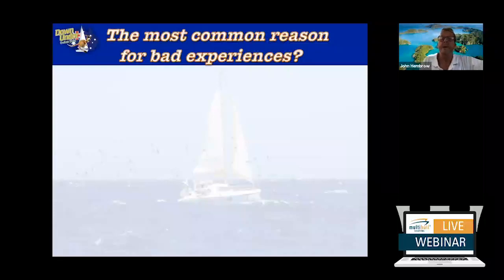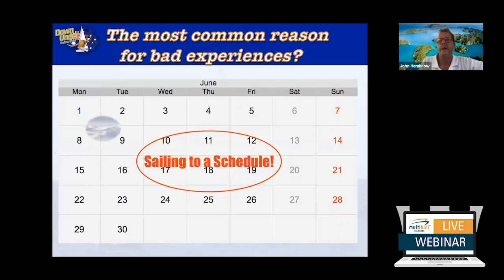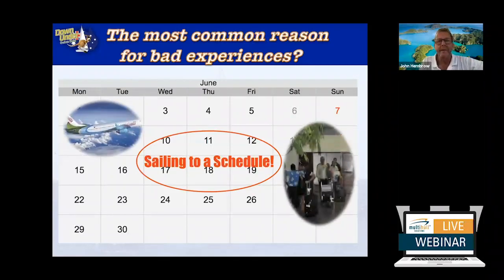And look, bad experiences, we hear all the horror stories about people having bad voyages and all sorts of things, that their ocean travels were scary and all the tales that get told at the bar. The most common reason for bad experiences in our experience is one of these things, a calendar, and sailing to a schedule in order to meet somebody at the airport because they're flying in to join you for 3 weeks on a holiday. And all of a sudden we start moving around and trying to desperately get to where we're going to pick them up and cause our boats damage and ourselves emotional scars, let's say. So sailing to a schedule is the biggest factor for having bad experiences.